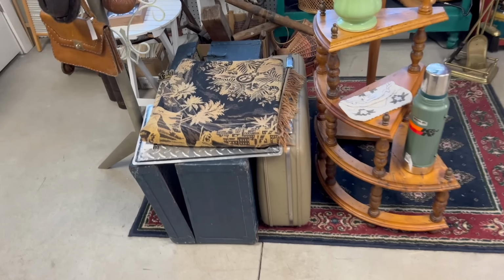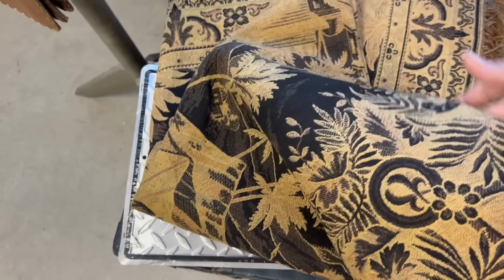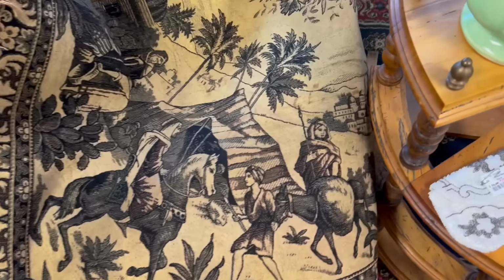Let's take a look at this fabric. It looks like it's got a big scene of Middle Eastern interest, and it looks like it's a big tapestry. At first I thought it was a coverlet. Now we're seeing the scene. This is going to date to the 1920s.